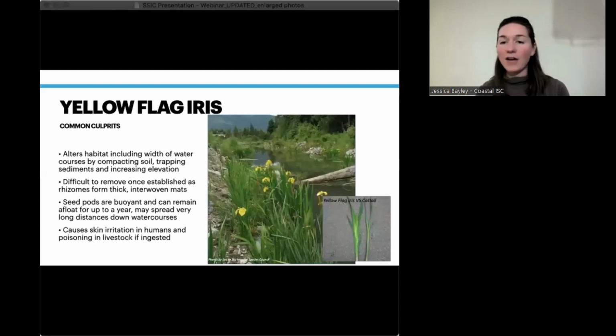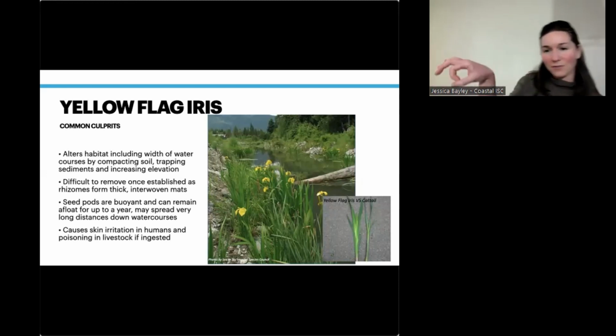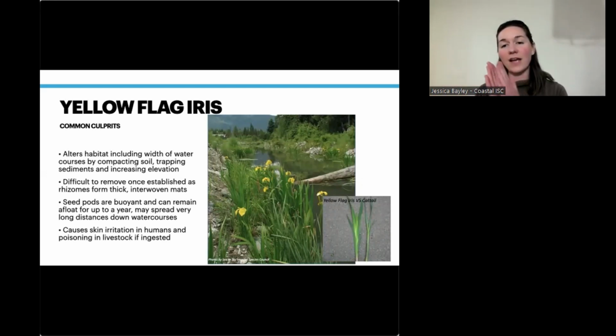Okay, so the first one is yellow flag iris. I already mentioned this as one that was at one point used as a restoration plant. Yellow flag iris is probably emerging right about now, and you can ID it because it sometimes looks like cattail at this time of year. They start to emerge around the same time. Cattail will end up growing taller, but cattail has a round stem, and yellow flag iris will have a flattened stem. There is a photo of it there, but it's kind of hard to tell. Basically, if you see an iris with a yellow flower, it is likely yellow flag iris.